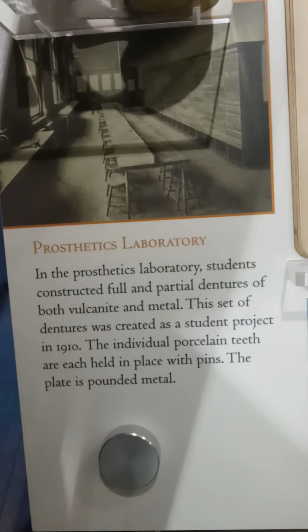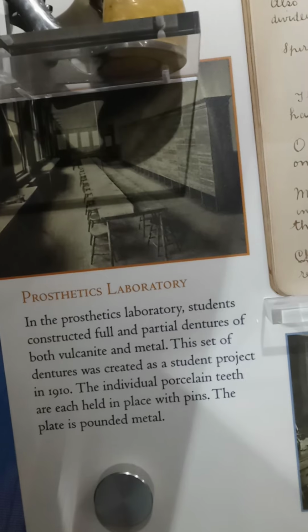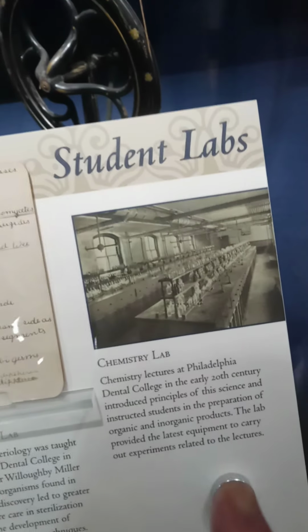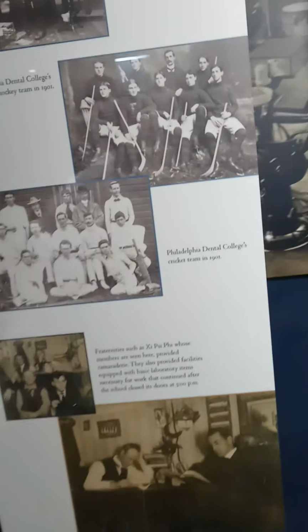The individual porcelain teeth are each held in place with pins. The plate is pounded metal. Here's the lab. The student's lab. Look at that. The infirmary. There you go. They're working on the teeth right there. See it? Look at that. They're working on the teeth. Right? Look at that. All that stuff.